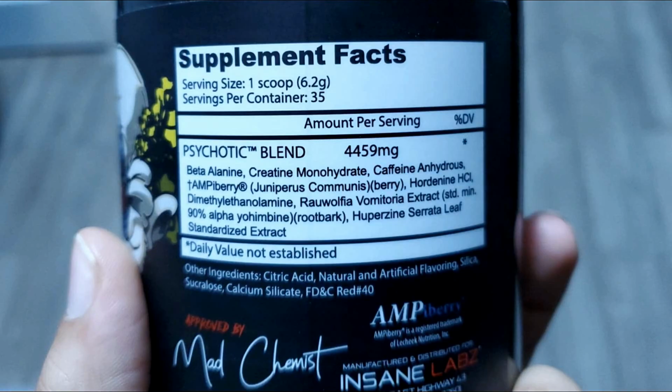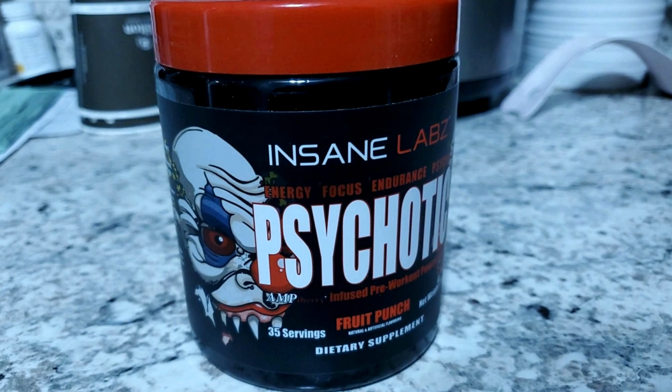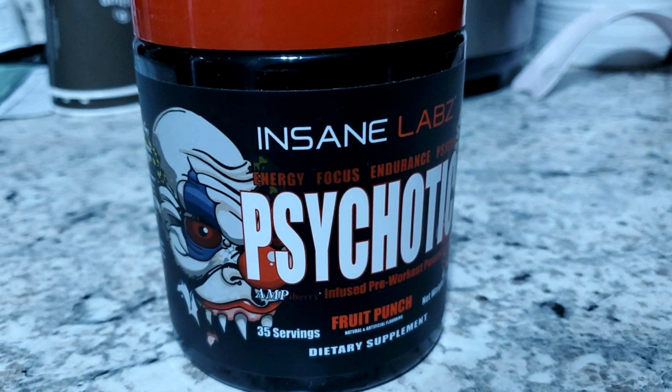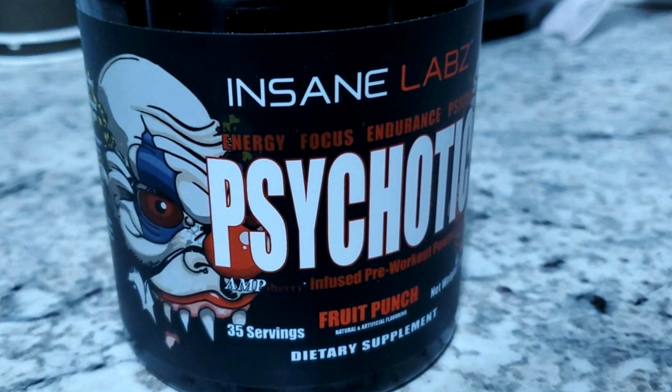So the top two on this list, this one and the next one, they both have proprietary blends, which I'm not normally a fan of, but due to the effectiveness of both of these products, I just can't deny its place on this list. Psychotic contains not just caffeine anhydrous, but also amphiberry, which is an ingredient Insane Labs loves to include in their products. This actually increases the effectiveness of stimulants, and not only that, but it kinda smooths it down, so when the effect finally kicks in, it gives you a better feeling. Psychotic also contains DMAE, which I already talked about.